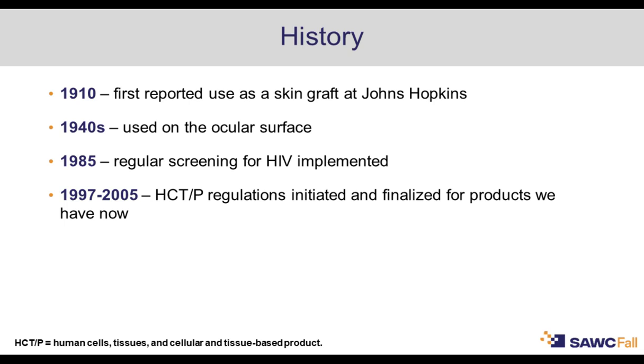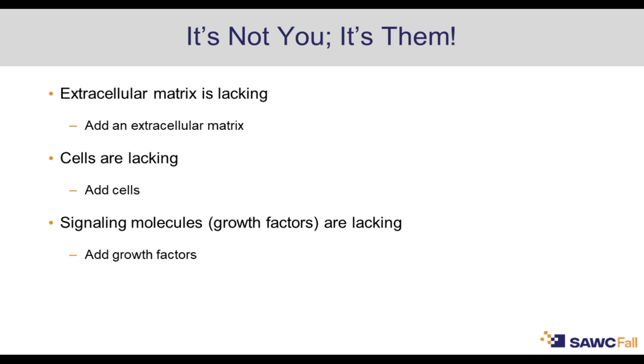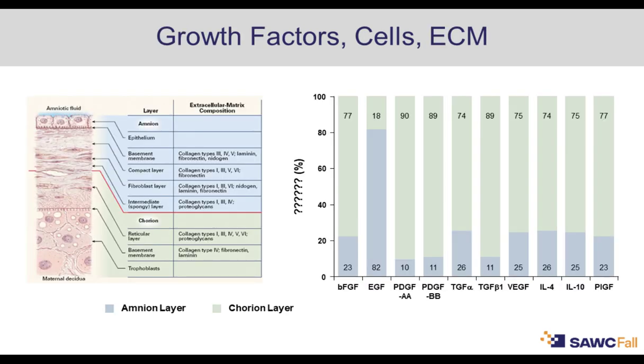So it had to go through these different steps to get to screening, and we have what we have now. There are new regulations in the 90s and the 2000s to really turn these products into something that's very usable and very safe now. So the gold standard would be right out of labor and delivery, and you're looking for an amnio product that most mimics straight out of labor and delivery. Remember, in these amnio products, you have got multiple things available, including cells, extracellular matrix, and the signaling molecules. So everything that might be missing is available in those amnio products. And here we see in a very busy slide where some of the different collagens come from.